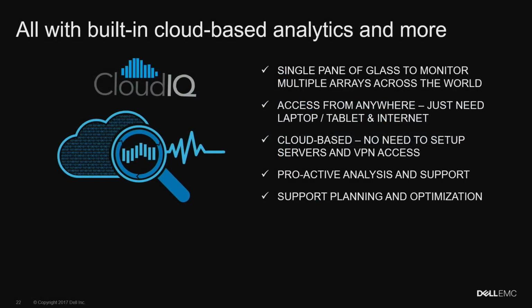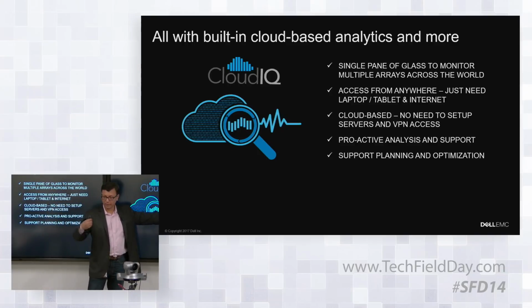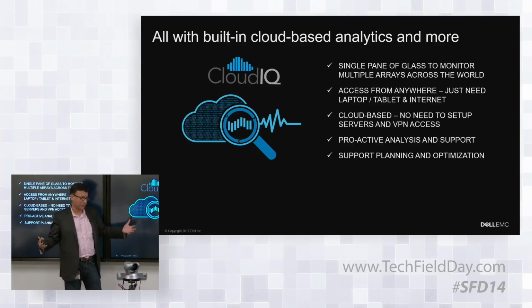And then lastly, but not least, we touched upon this a little bit, CloudIQ. CloudIQ is basically our cloud-based monitoring and analytics. We have built-in intelligence there that actually looks at the array and can provide you with recommendations, right? Machine learning type of thing. And that's also included as part of the base array license. You just have to sign up and that's basically ready to use. We offer it on the Unity, extending it now to SC.